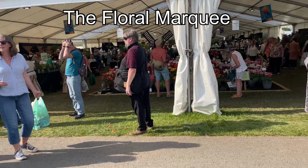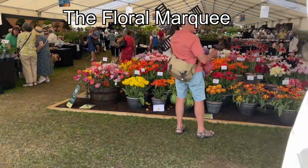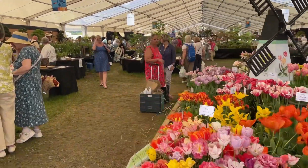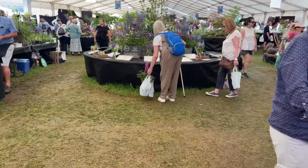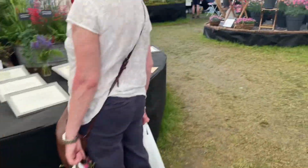And now for the Floral Marquee. So this is horticulture at its highest quality standard, and there are 50 or more leading nurseries that come and display their goods, and they're all specialists at growing what they grow. They do it really, really well. So we'll go and see what's on offer.